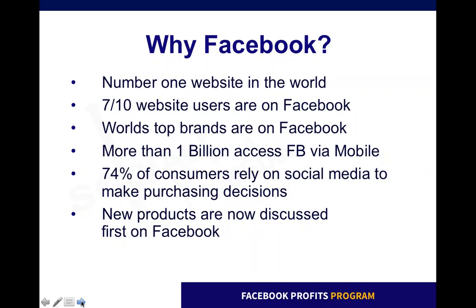74% of consumers rely on social media to make purchasing decisions, okay? That's like no longer are they going to your Yellow Pages or necessarily looking at cold ads in newspapers and that. They're going onto social media and they're seeing what their friends are doing. They're seeing what their friends like. They're seeing what their network is doing.